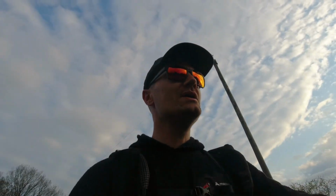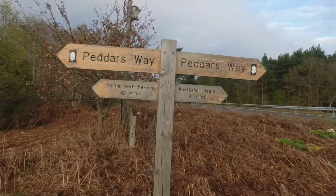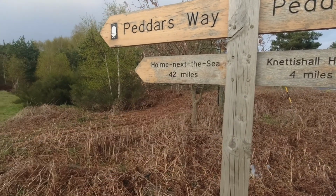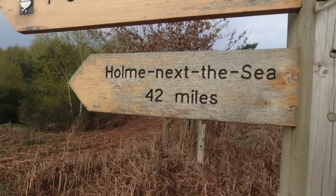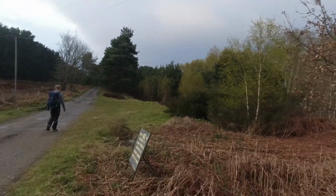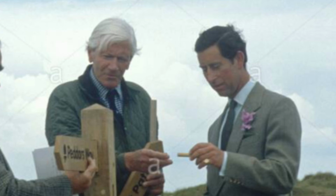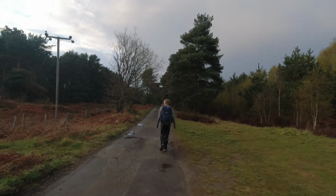Made it! Woo. Here we have it, look. Peddars Way. It's where we started, 4 miles. 42 miles to go. Holme next to the sea. Which is where in 1986 Prince Charles officially opened up the Peddars Way as a national trail. Learn something every day, didn't you?